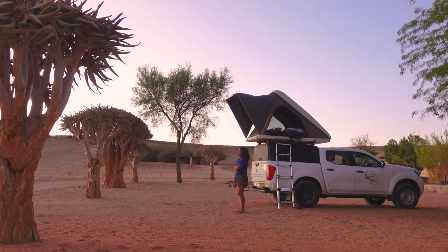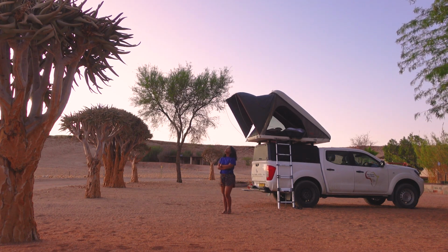And we would see all other travelers in their cars and we would wonder why they would do this and how it would feel. We were always curious, but having your own car in Namibia, driving around, it's just so much freedom. There's so much independence. There's so much you can do.